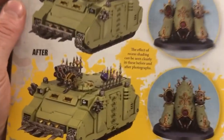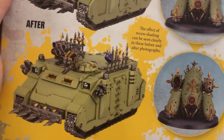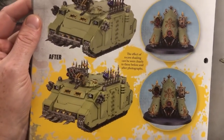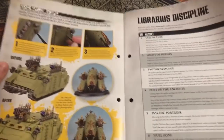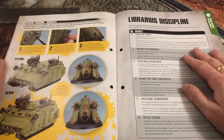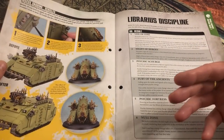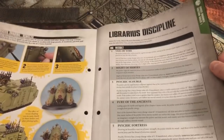And again, that's a really nice result on that. That's looking very nice. Again, a little bit clean. It looks like it's come straight out of the Nurgle factory. But yeah, that's cool. Okay, so there you go. I take it all back. They have introduced a new painting concept. That's cool. I'm happy with that. I'm happy to see them showing new ideas and new concepts in the painting guides. I think that's necessary.